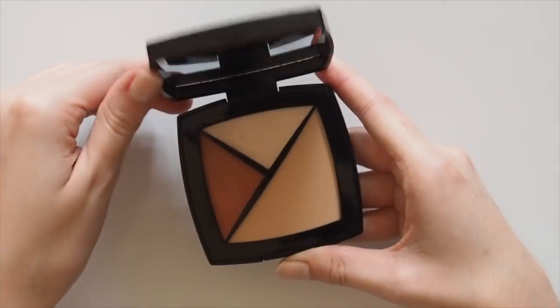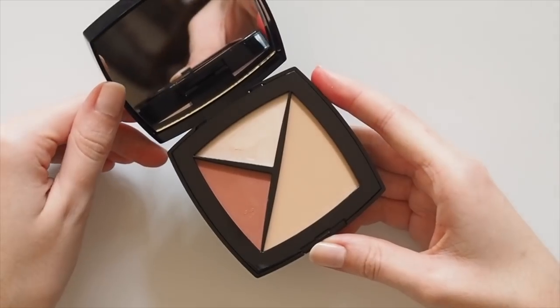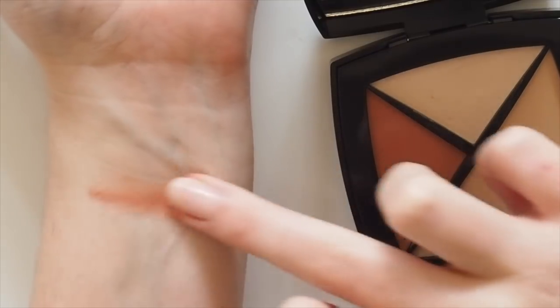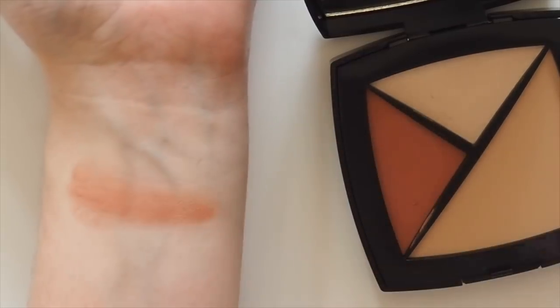I'm often asked about the Chanel Palette Essentielle, and I have the shade Beige Clair, the fairest of them all. You can conceal, highlight, and add blush all in one, and this warm peach shade probably sums up my favourite kind of cream blush colour overall.